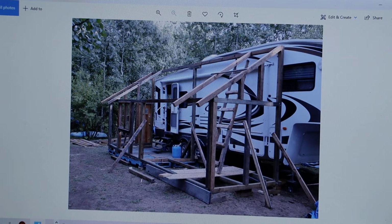So here you can see I've started the construction. I'm basically using all reclaimed wood. Everything is whatever I could find at the dump, in Benny's yard, in Benny's shed. I tried to use as much as possible, reusing stuff that was still viable. Here you can see that I used 4x4 treated posts for the joists, for the studding in the walls, and also in the floor.